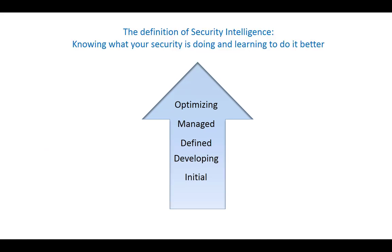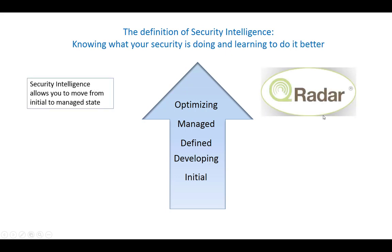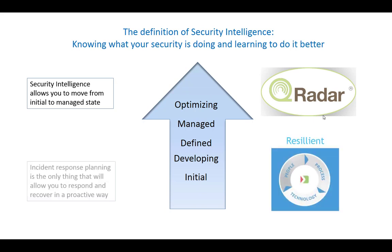But even one step beyond that, because that's good, right? Security intelligence we could define as, like I was saying, knowing what you're doing and learning to do it better. Fair enough. But QRadar allows you to move from that initial state into a managed state. Okay, makes sense. Resilient allows you to do incident response planning, because only a good incident response plan, people, process, and technology, will allow you to move into that optimizing state.